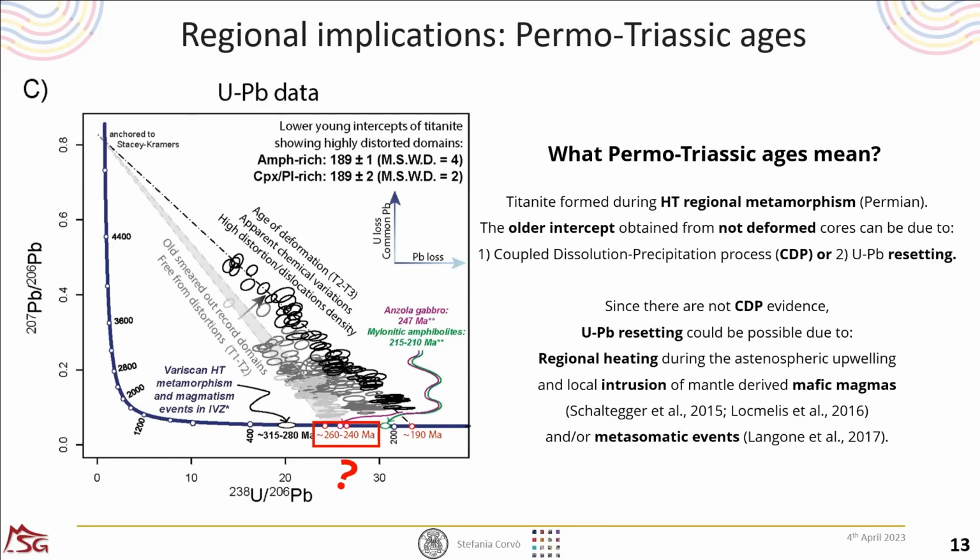What does the old age mean? The older intercept that coincides with the undeformed core domains of Titanite is still enigmatic, because it can be attributed to two different processes: coupled dissolution-precipitation, or uranium-lead resetting. But we didn't have observations or evidence of the CDP process. So we think that probably it was uranium-lead resetting that allowed the interaction and recorded this age. And this was probably related to regional heating during asthenospheric upwelling or interaction with the intrusion of mafic magma, as testified in other works. But this still needs further investigation.